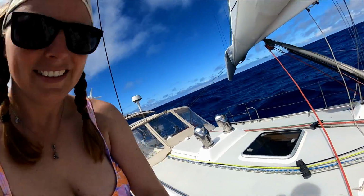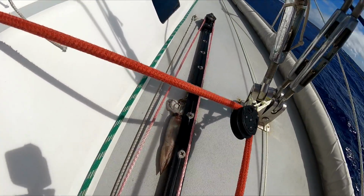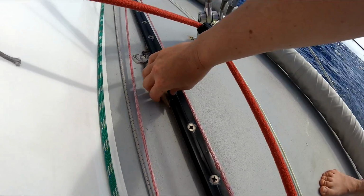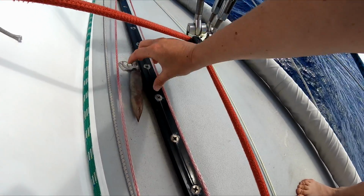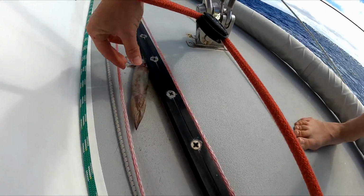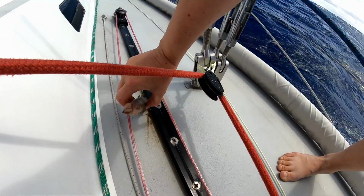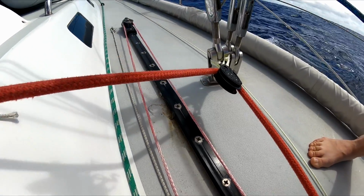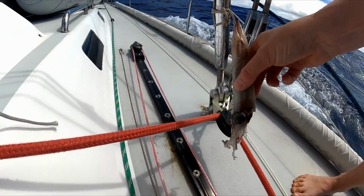We've got some fishing bait. Ew, oh my God, gross. I just don't like the slimy feeling. All right, well, I guess we'll clean that up later. Here we go.